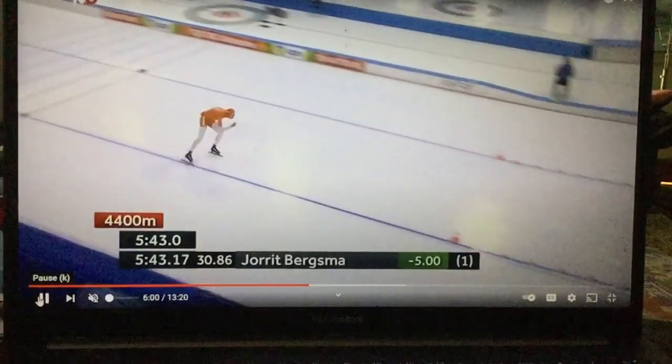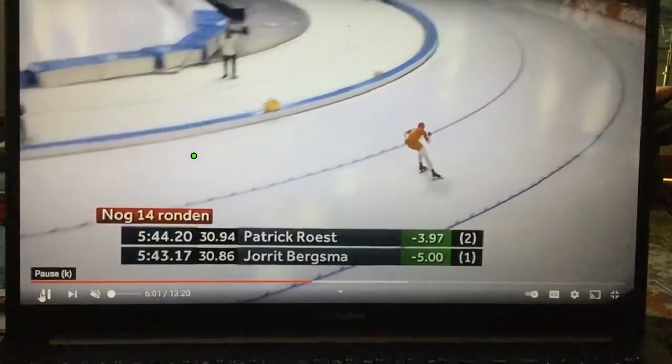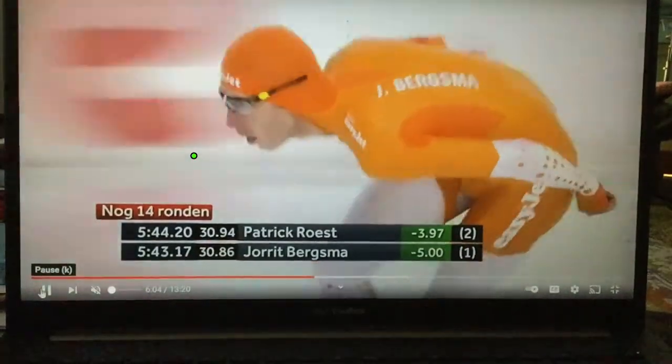And then he sets up right here. Look at that. He's right on that line for an inner in a 10,000, doing 30-second laps, 31-second laps. So that's 2 strokes, 4 strokes, 6 strokes, he's finally on the apex. So you can use those angles, that trajectory, that centripetal force in a distance race. Use the track effectively to help you maintain and gain speed without doing anything else. If you use the architecture of the track to your advantage, you can gain speed and save energy. And Jorrit does that really, really well, as good as anyone.